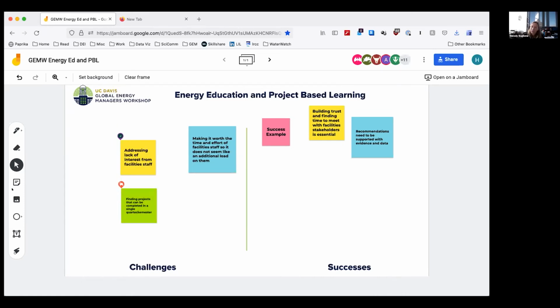Somebody brought up finding projects that can be completed in a single quarter or semester. For that, I would say an important factor is maintaining a really good knowledge repository to onboard new students in a new semester to continue working, because many of these projects can't be completed in one semester.